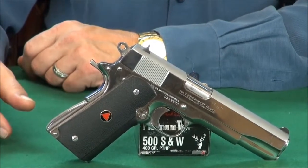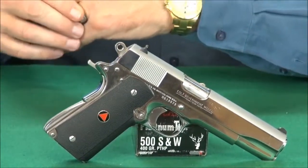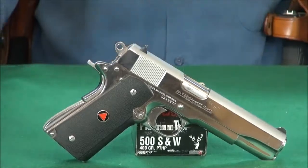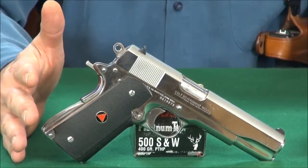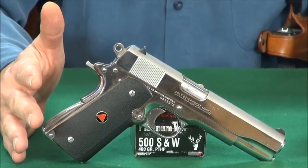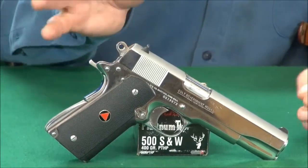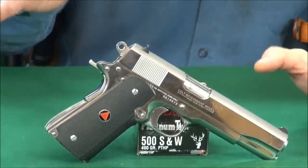The recoil's nil. I don't buy into the hype of recoil. You just got to practice. But anyway, this gun is gorgeous. It gave me a couple of hiccups on this particular day of shooting. So I'm going to send this gun back to Colt. It's almost 30 years old. It needs to be refinished and refurbished, even though it's like 98% perfect.